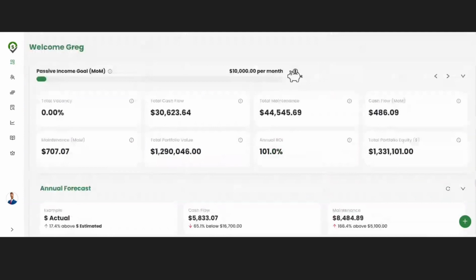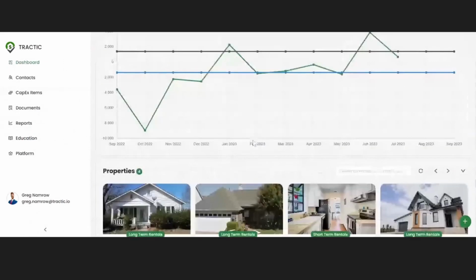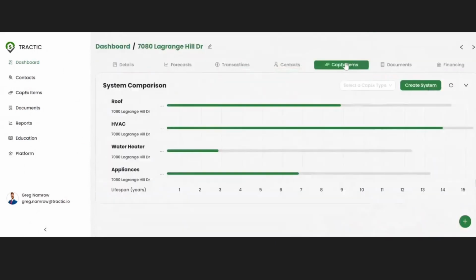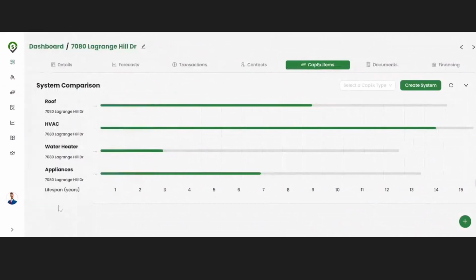So a couple things to hopefully show off here is the capital expenditure items. If I go back into something like my rental property in Tennessee, I go into capital expenditure items. Here I am tracking as best as possible when the roof was installed, my HVAC was installed, the water heater and the appliances, the major systems associated with it. This gives you a data set as it stands today of my expectation of how these major systems will last.